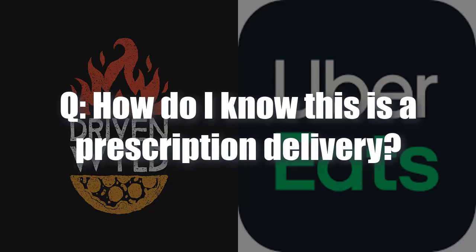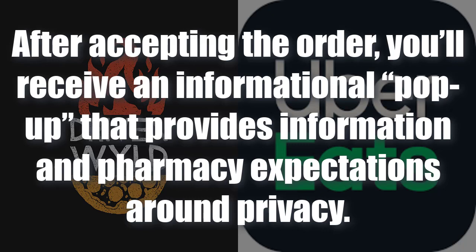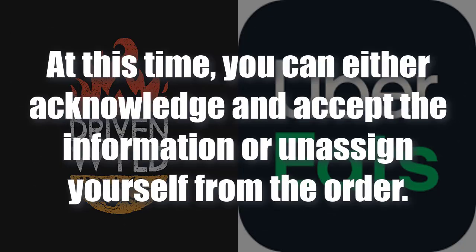How do I know if this is a prescription delivery? If you receive a prescription delivery request, there will be 2 layers of acceptance on pharmacy orders. After accepting the order, you'll receive an informational pop-up that provides information and pharmacy expectations around privacy. At this time, you can either acknowledge and accept the information or unassign yourself from the order.